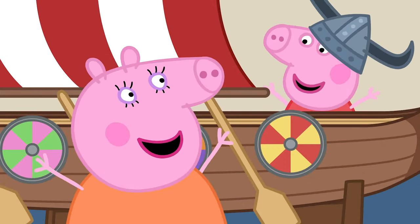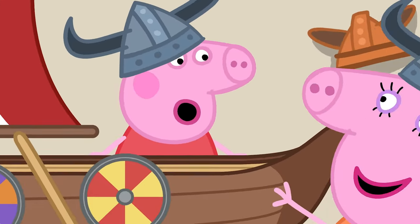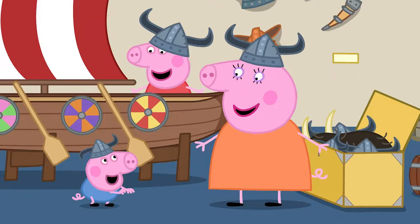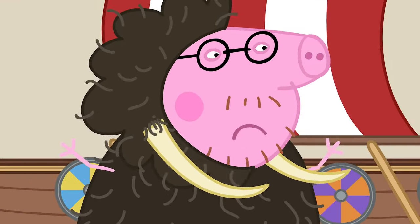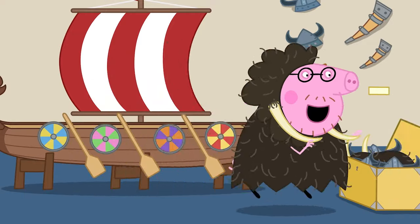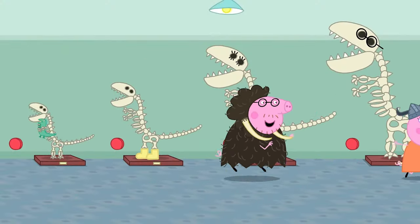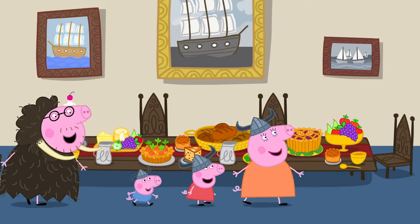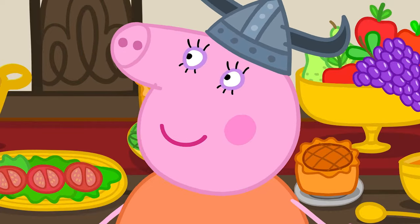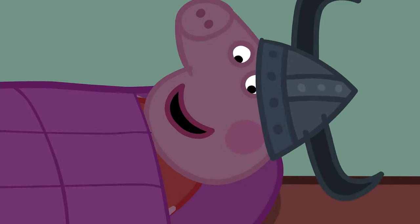Here I am! I am a Viking! And I am a Viking. Grr. Viking. And I am a Viking. I mean a woolly mammoth. Everyone is having lots of fun running away from the woolly mammoth. But all this chasing has made everyone quite tired. I think it's time for bed. Let's find a nice spot to go to sleep. Whee! Good night, everyone.